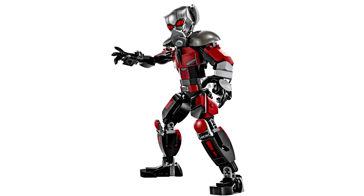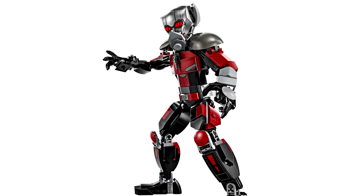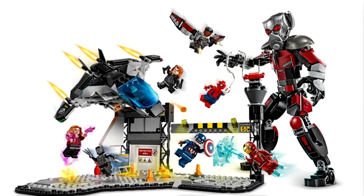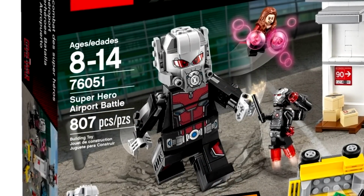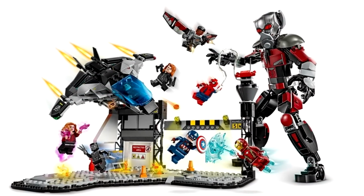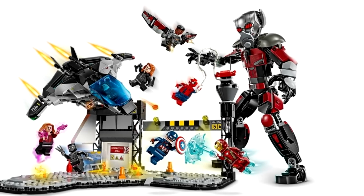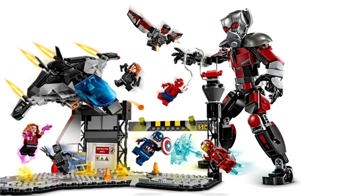But of course, for Giant Man, you get that crappy buildable figure design, which is similar to the one they released for Quantum Mania last year, the only Quantum Mania set. The design of this is just such a downgrade, in my opinion, from the one in 2016, which looked like a giant LEGO minifigure. This doesn't really make sense in the world where they have LEGO minifigures, because this looks more like a human than a minifigure. You know, he has fingers. He has a body that isn't shaped like a LEGO minifigure.